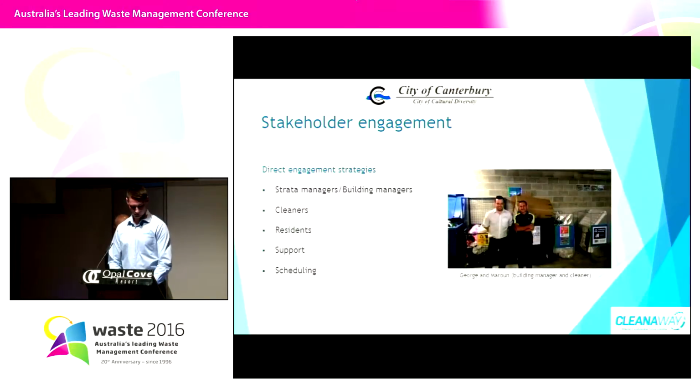The direct engagement strategies used in this trial involved dealing with all stakeholders directly affected by the implementation of additional services. Groups we engaged with included strata managers and/or building managers, cleaners, and mud residents mainly. It was important to involve all relevant parties to increase the uptake and usage of additional and existing services. Strata managers and building managers were key to this as they manage the mud and they control much of the day-to-day running of the services, including cleaning and waste management services.